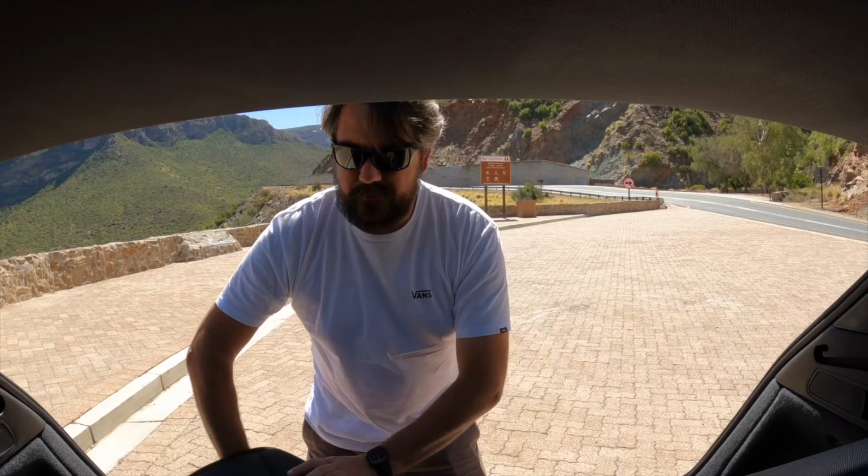Start button, nice. Oh, and wireless CarPlay, which is quite cool. And there's an inductive charging mat over there, because yesterday I didn't bring any charging cables. When you put the car in reverse, it gives you your reverse angle camera as well as a top-down view, which is really cool. So you can see everything around you.